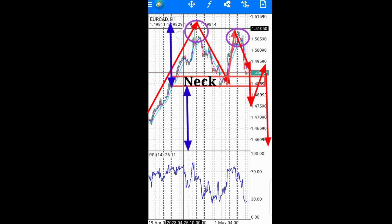The highest price at this point is 1.5109, and then this price is 1.4841. So that is about 260 pips or thereabout, and that will be the exact distance that we are going to be expecting the price to drop to. So that is how you plan your trade.